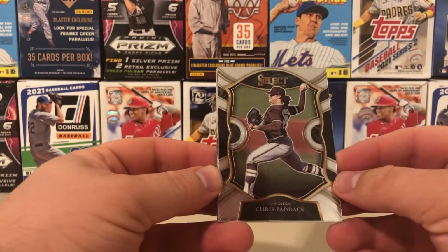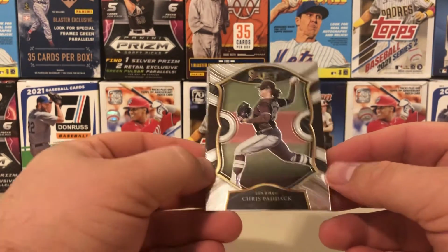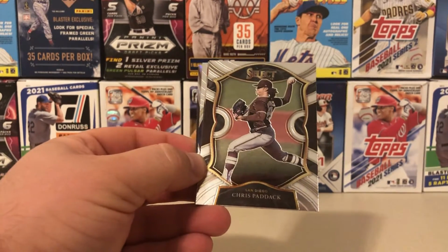Javi Baez to the Mets. I mean, the Cubs really just blew it up. There was just trade after trade after trade of big names, big prospects going all over. It was a very, very exciting deadline.